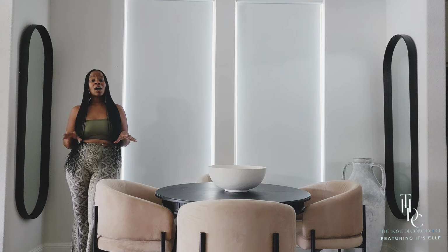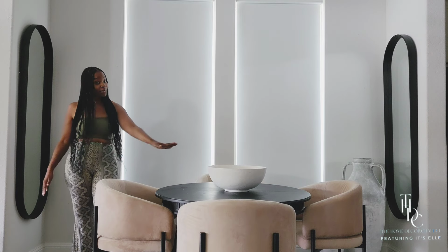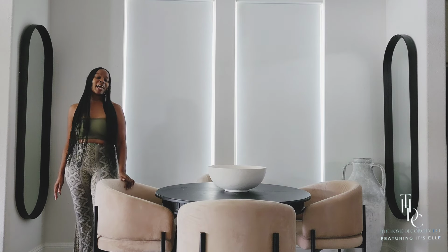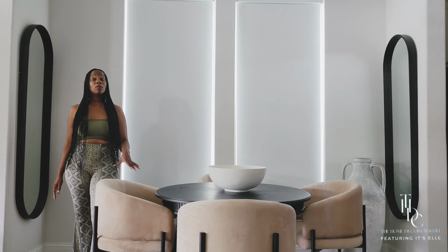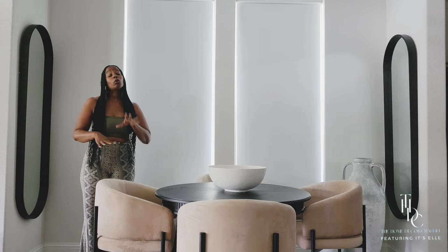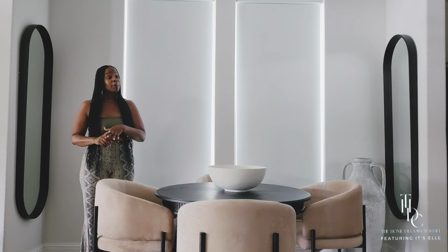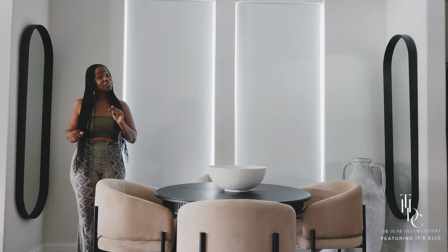So I'm in my dining room right now, and I really was looking for a new dining room table. I already have one right here, but I haven't found one as yet, so I'm making do with what I have. I recently found some dining room chairs, and it's these beautiful pieces right here. So I'm gonna give you a close-up look and tell you how much I paid, where I got it from, and show you the rest of the product. So stay tuned.